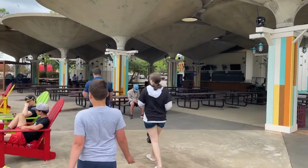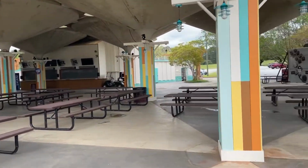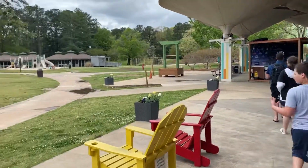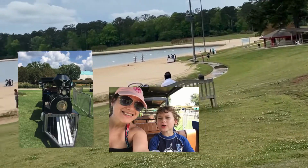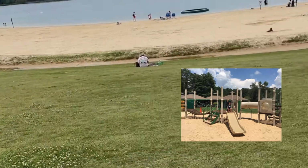This is the area where there's a food court, and they serve things like burgers and stuff here, and a food truck and a little drink station, but none of that is really out this time of year. There's also a choo-choo train for the little ones on site and a little playground area, but it was also not out. I mean, the playground was, but not the choo-choo.